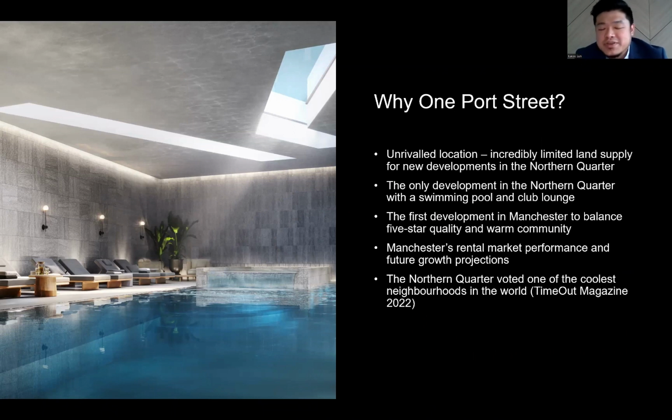And why One Port Street? Now, to summarize, why One Port Street? Firstly, location. It is located in an unrivaled location, M1 district. And there's incredibly limited land supply in this area, especially in Manchester. So with the scarcity of land, that really boosts the capital gain of One Port Street in time to come. And this is the only development in the Northern Quarter that comes with a swimming pool and a club lounge as well. So no similar or comparable properties are located within this area in M1. So as you can imagine, this will attract the right pool of tenants to this development.